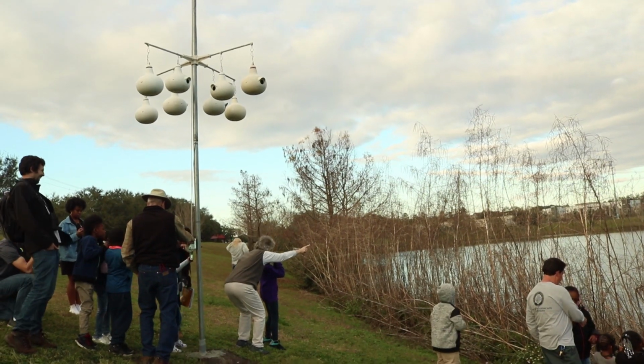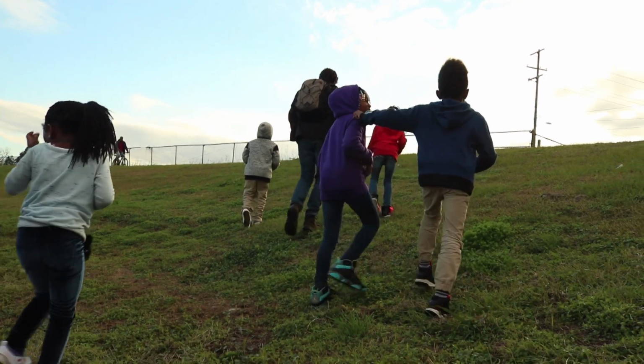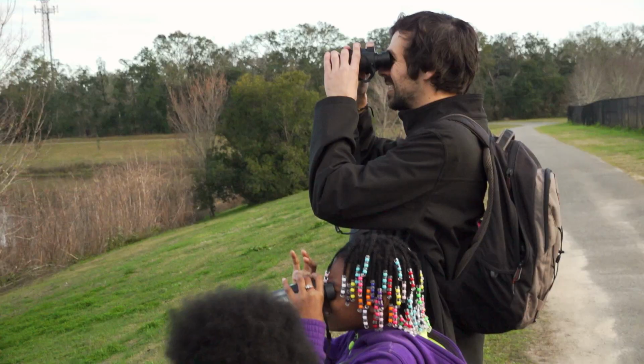Purple martins have declined like crazy throughout their range. A lot of their natural hollow trees and nesting cavities are gone, and so humans are basically the only reason they're still nesting in the United States, by putting up these artificial structures.